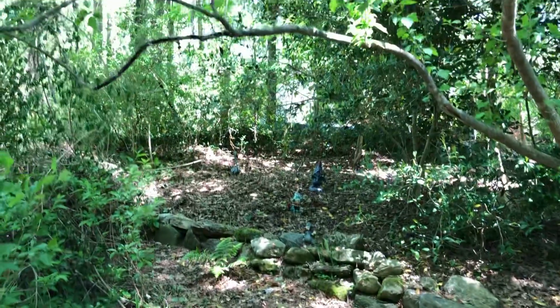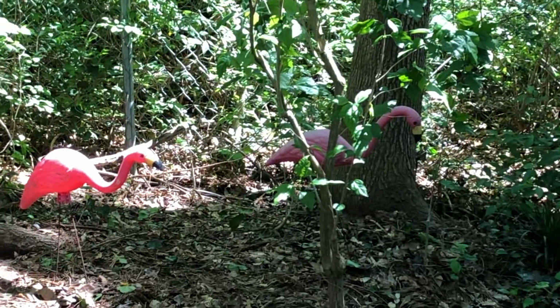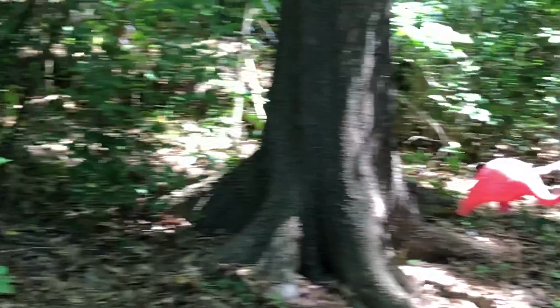I don't know what that is supposed to be, crimson white. See, I've moved the gnomes around. So now we're gonna have back there. See, I weeded all that out. Can you see? That used to be all poison ivy. Thank goodness I am immune. A little bit of English ivy.